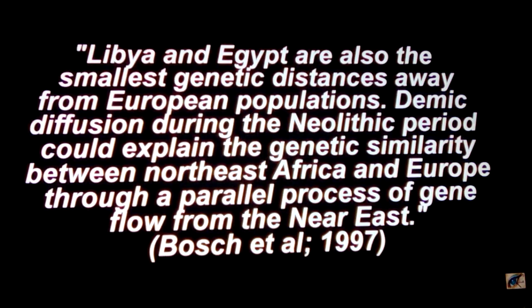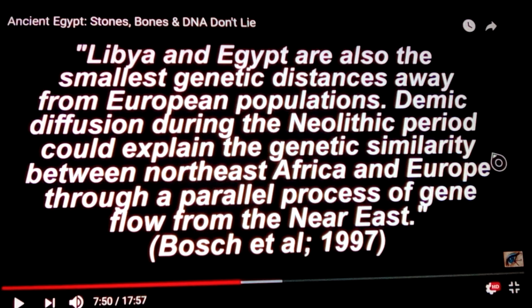Libya and Egypt are also the smallest genetic distances away from European populations. So closest is another way to say that same thing. Demic diffusion during the Neolithic period could explain the genetic similarity between Northeast Africa and Europe, though a parallel process of gene flow from the Near East.